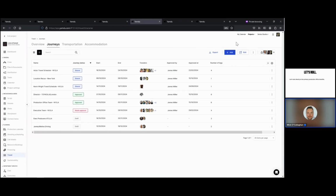And again, this is something that people can test and try out and explore in their own time if they want to. And they can always reach out to the team if you want to get a personalized demonstration or a trial of the travel tool. That's something that can very easily be done.